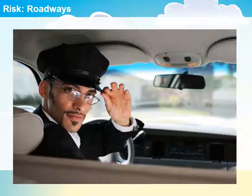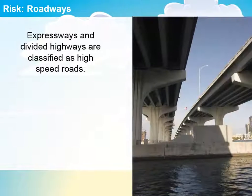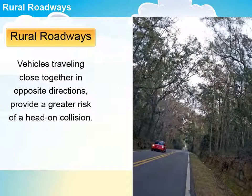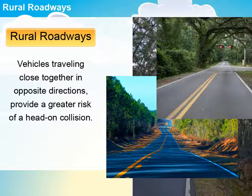Risk. Roadways. As experienced drivers, we should be aware that roadways are classified by their function. Expressways and divided highways are classified as high-speed roads and consequently pose a greater risk of potential high-impact crashes. Two-lane rural roadways may have slower speeds, but vehicles are traveling close together in the opposite direction and provide an increased risk of a head-on collision.